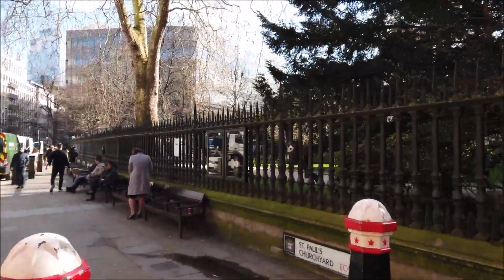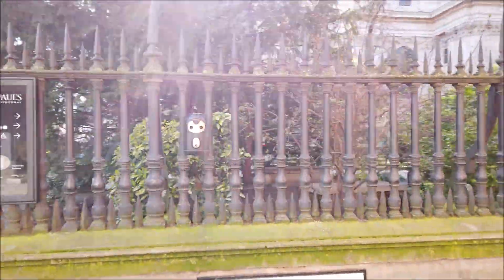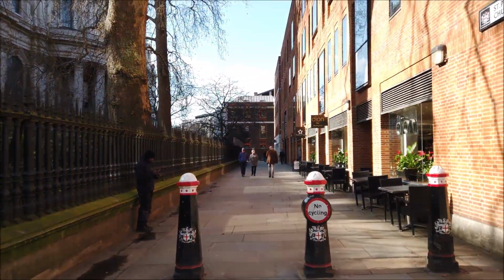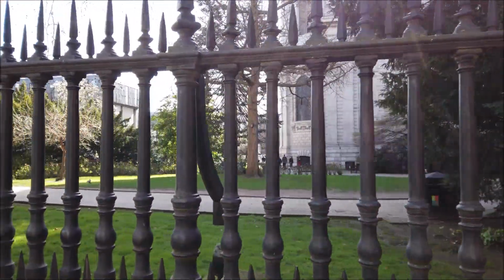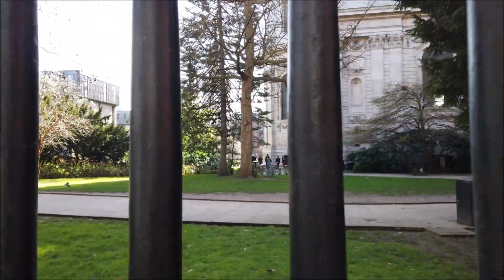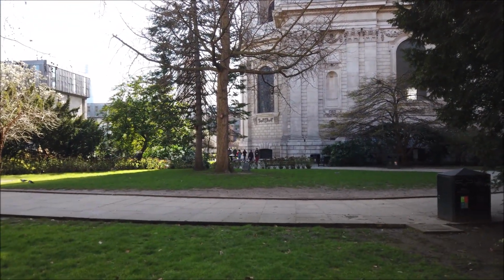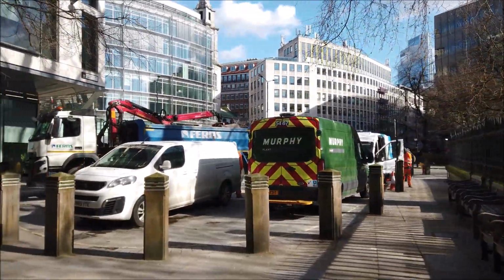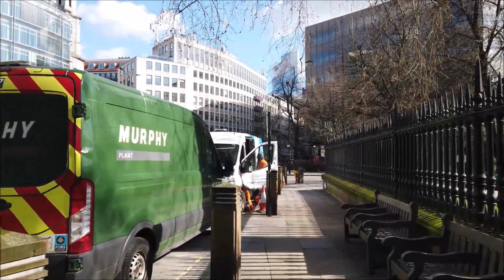So this is St Paul's Churchyard. Technically, I think that little alleyway is called St Paul's Churchyard. Through there, yes it is. And then we've got the actual gardens through here. Just pop this through. There's the gardens. They're very popular in the summer, when people come for their lunch in a nice green space.